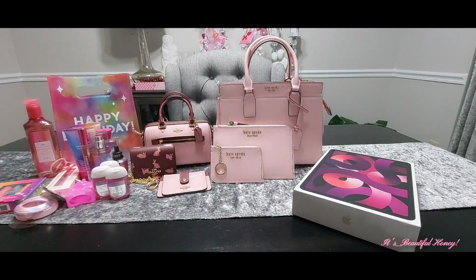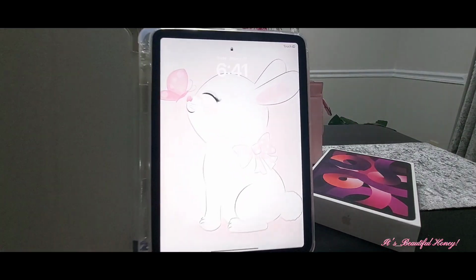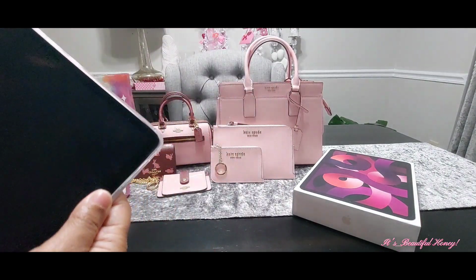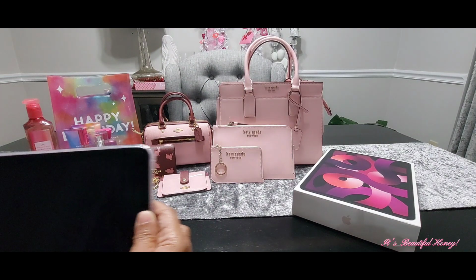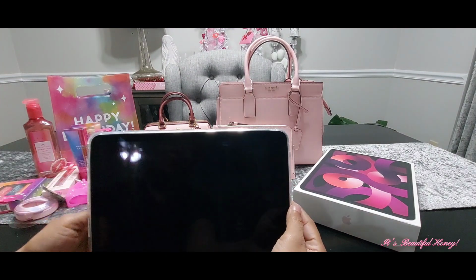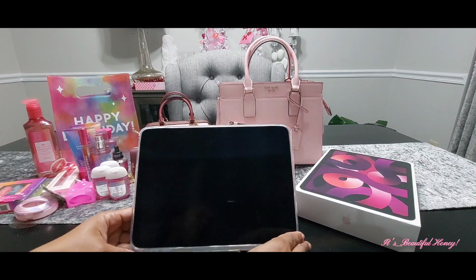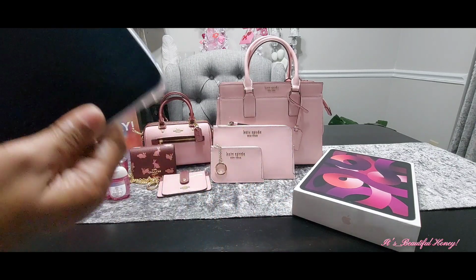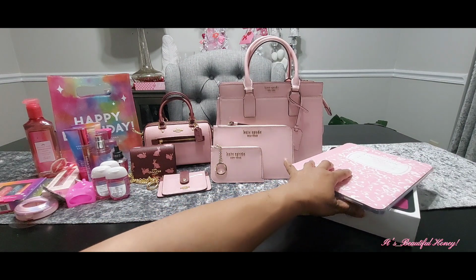So we'll just open it up and give you guys a glance at the inside. And that's how it's made, and that's how the cover is made. She has a cute little bunny screensaver on there. And this thing here, I don't know exactly how to set it up. There you go. You can fold it back and set it up and use it as a stand, and it'll stand on its own. Again, the cover is from Shein. So yeah, these are all the gifts that she received for her birthday.